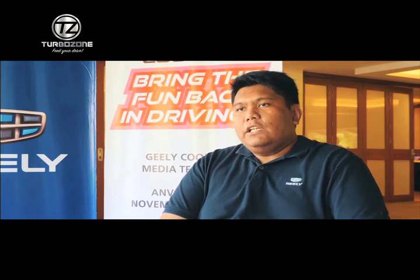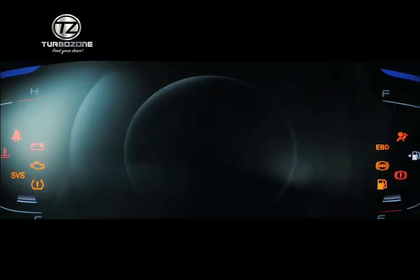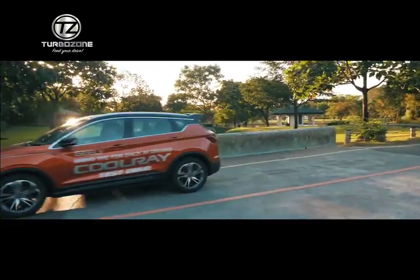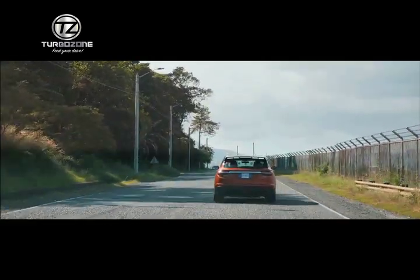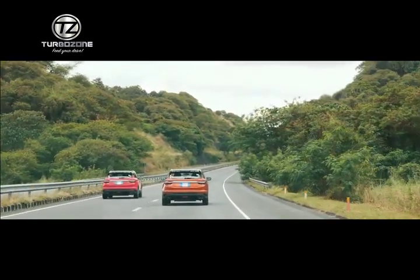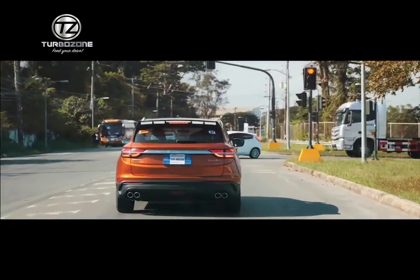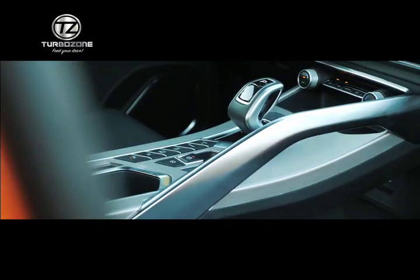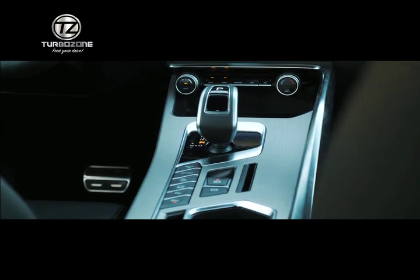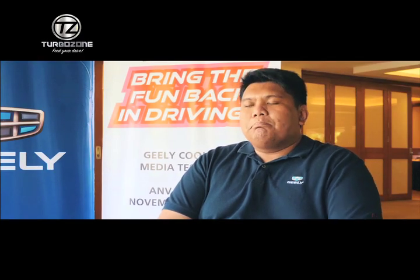The main feature is really the engine and transmission. So our engine is a 1.5 TD engine. It has 177 horsepower, 255 Nm torque, but it's only a 3-cylinder engine. It's turbocharged and has a dual VVT, so that's a plus for us. At the same time, it has a 7-speed dual clutch transmission, and it's a wet type, so reliability is really not a problem.